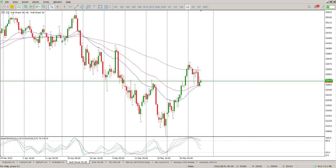And you can see now we're getting the pullbacks onto structure. We didn't quite find support here. It sort of closed below it, but now we've got an inside bar. Look at the oscillators at the moment, separating nicely, and if they start crossing over while they're separated, then you have a pretty explosive move coming to the upside.